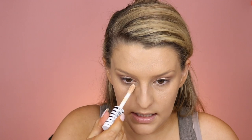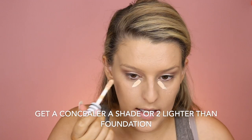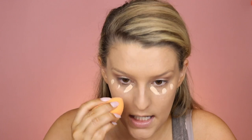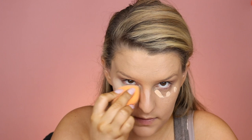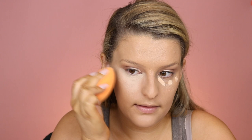So I am just gonna take swipe, swipe, dot, dot, dot, dot under the eyes. This is my level of coverage that I know that I like, and amount of product that I know that I like. But remember, start out with less. You can always add more. So we are taking the tip of the sponge and blending this in a V like that, because it's really going to highlight the face and help shape the face. Like, see how nice that is?